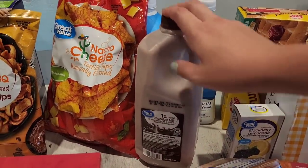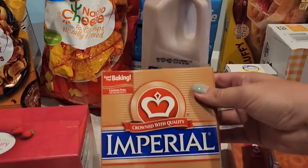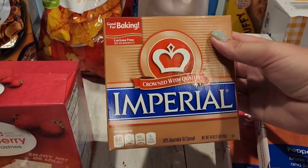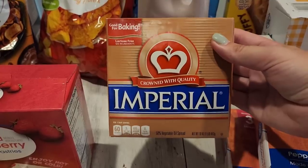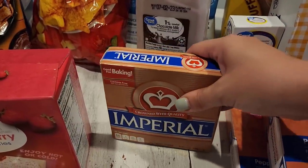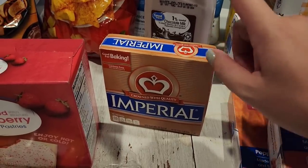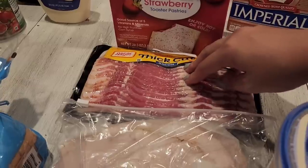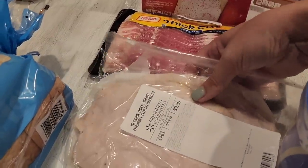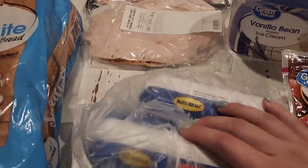That's why I was like, where's the milk? And some chocolate milk. I'm very grateful that they wanted to help. I got some of this Imperial vegetable oil spread. I won't even call it butter, but I do like to use this for different things. Y'all get on me sometimes, that's not butter, but I do have certain things that I like to use this for. So I got some more bacon and Cajun turkey. Oh my goodness, y'all, I love this Cajun turkey. So we got some of that for sandwiches.